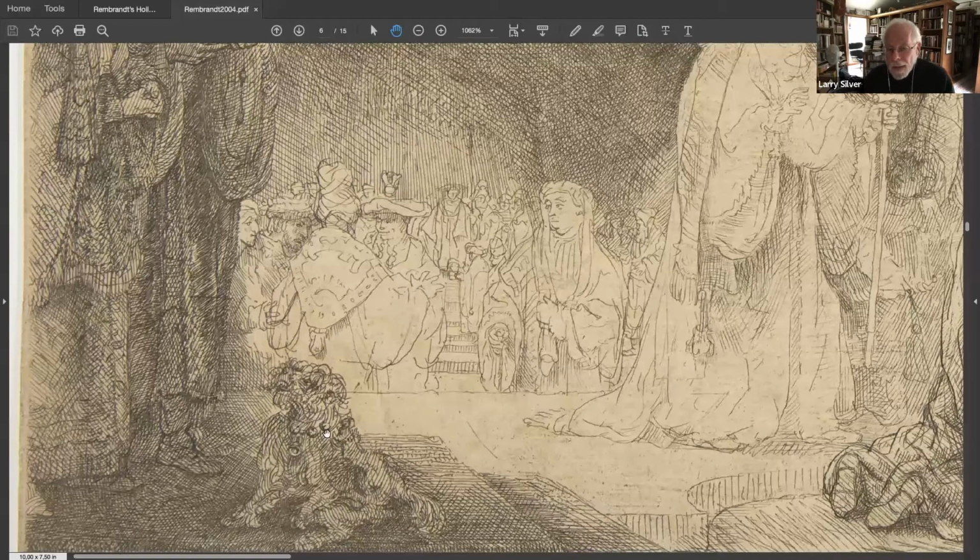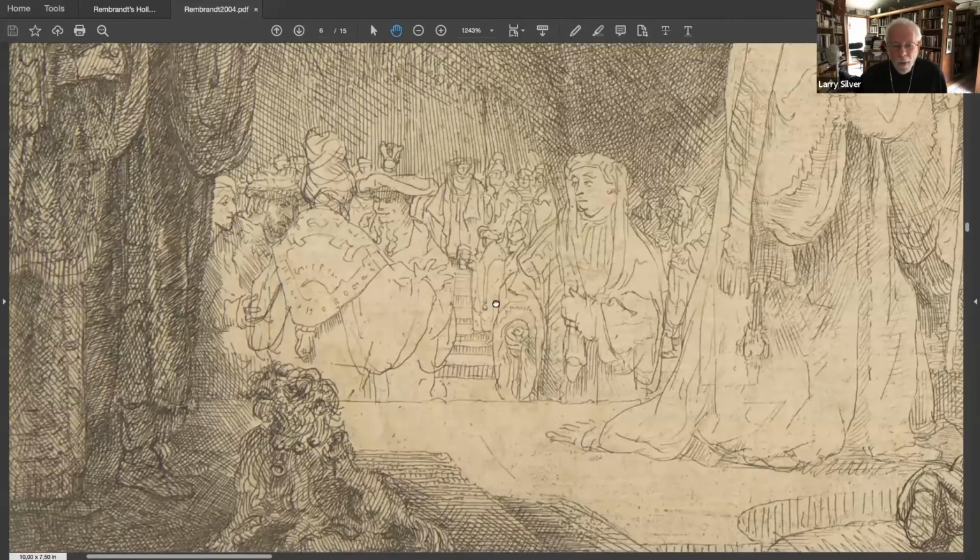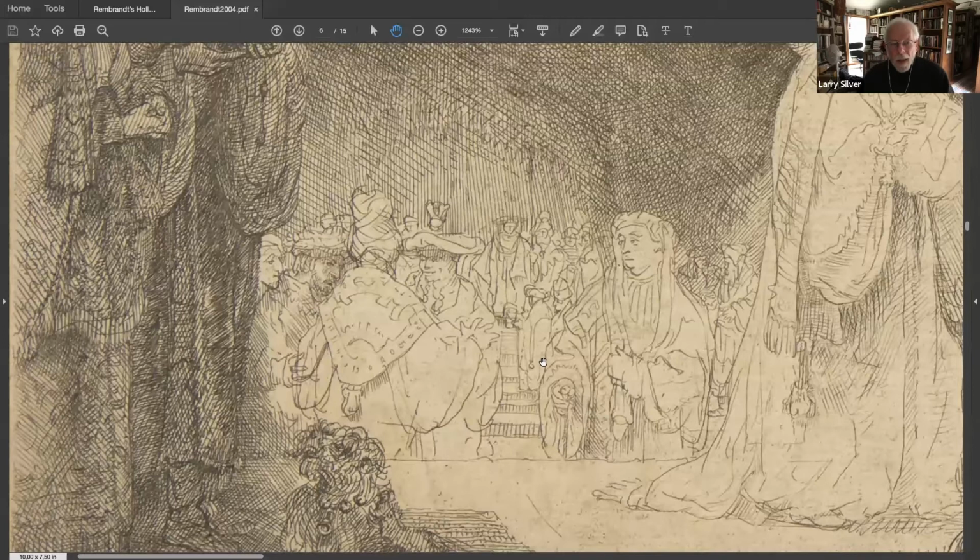And what Rembrandt begins to do in a number of his works, up to the time that he quits making biblical etchings in the late 1650s, is to contrast the world of the temple with the world of the New Testament, to show that the world of what would have been called the law versus the new law, or the era of grace under Christianity, is a religion that has failed to recognize the presence of the Messiah the way Simeon does. These people are completely oblivious to what's going on in the foreground.